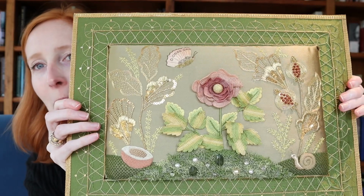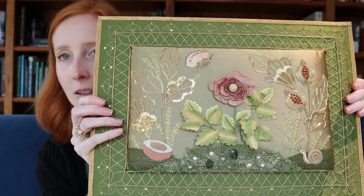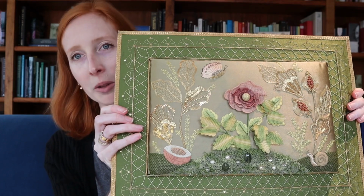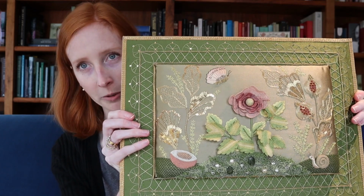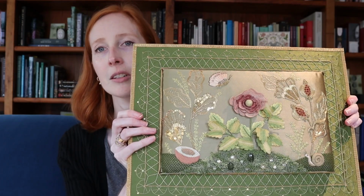I was about 75% of the way through. I had done a lot of the goldwork elements. I had loaded on the spangles. I had loaded on the beads. I had put beads all over that central mound. I had put the garnets on the pomegranates. I had put spangles everywhere. I had just a little filler left.